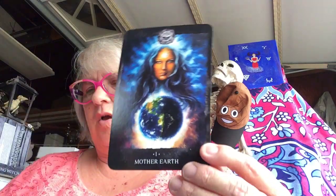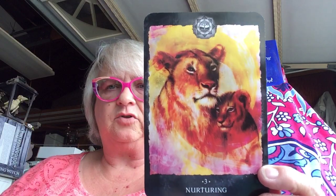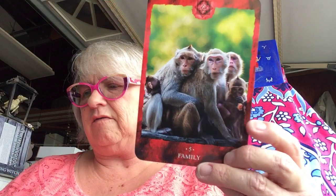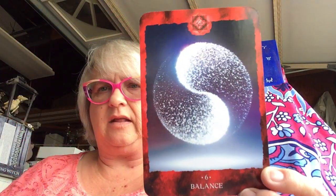So we have Mother Earth, Rebirth, Nurturing. The cards are pretty good. I mean, they're flexible. They're not too thin. They're not too thick. They're just right. Grounding. We have Family, balance, holistic health.